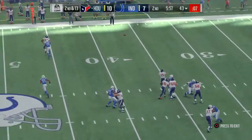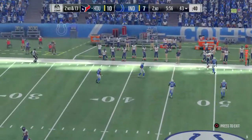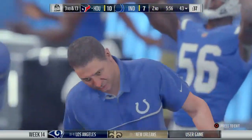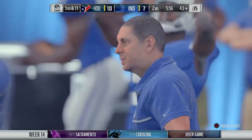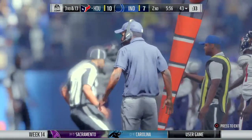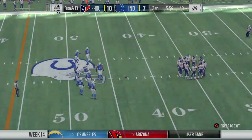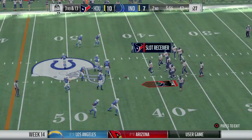Now a shotgun snap as they'll look to throw. And he's just going to get rid of this thing. To no one here. He throws it away. And now it's third. What's the old adage? Be quick, but don't hurry. Well, that went right out the window there. He was hurried, harassed. That ball had to be gotten rid of. Otherwise, he was going to get sacked.